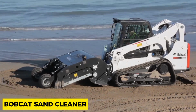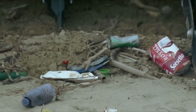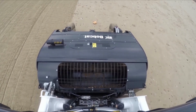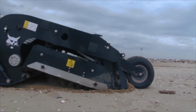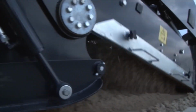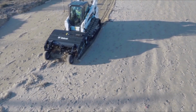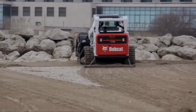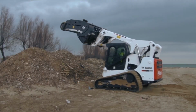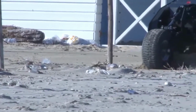Bobcat Sand Cleaner. Another fascinating machine on this list is the Bobcat Sand Cleaner, a self-explanatory machine according to its name. It is an attachment used to help operators clear sand surfaces of debris and other small projects. Bobcat does its installation with a particular procedure which makes the process safe and secure. With this technique, the operator can sift sand efficiently and remove unwanted elements such as glass shards, bottle caps, cans, wood, and so on.